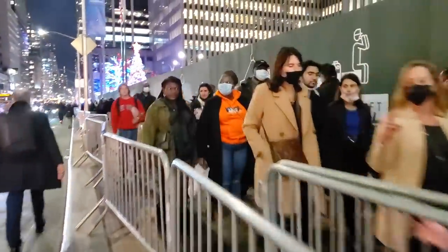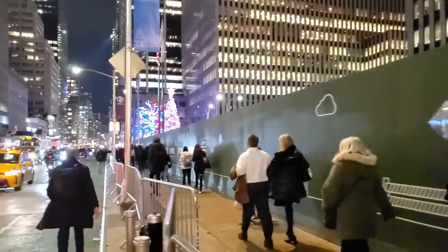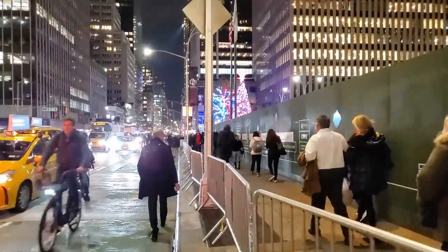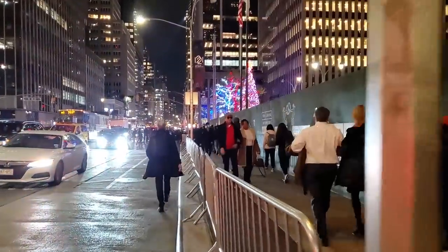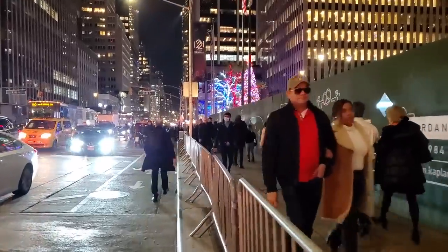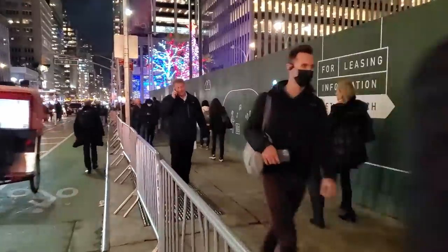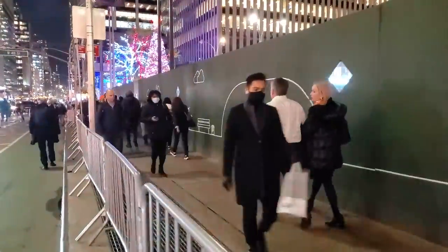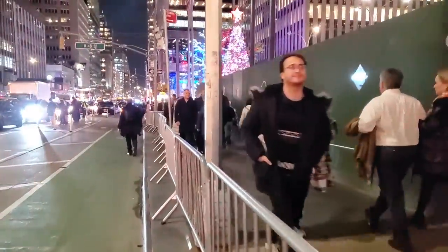All right. So walking down 6th Avenue, got another couple Christmas trees up here on the right. So like I said, it's worth the quick walk over here from Rockefeller Center. If you're already there seeing the tree, worth coming over here to 6th.